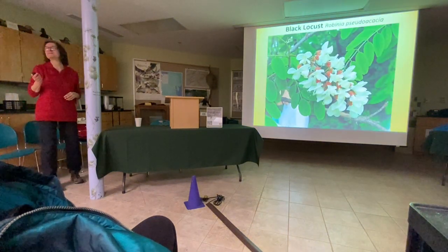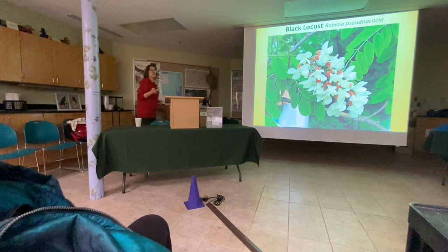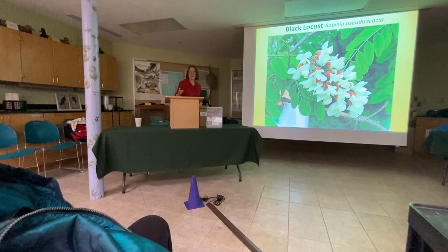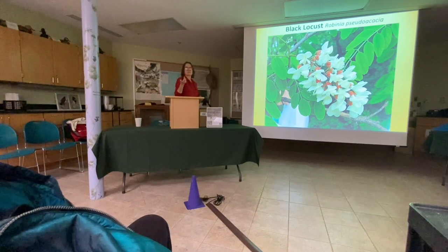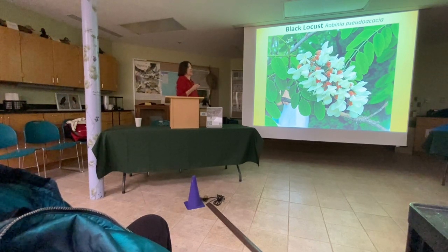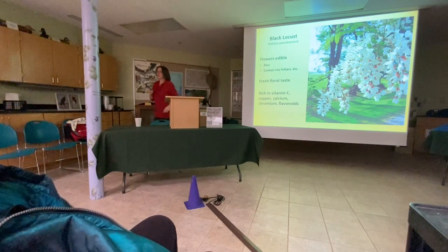And here's another edible flower that comes off a tree. Okay, this is black locust. This is also a native tree, native to this part of the world. And Robinia pseudoacacia. I like to include the real names of plants because sometimes common names can be very confusing. Here you know what the plant is. And all those flowers are edible. Now, every other part of this tree is poisonous.